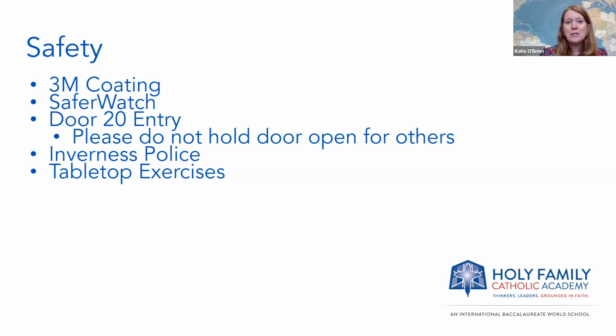As we shared too, we've continued to have a very strong relationship with the Inverness Police Department. They joined us for Mass today with 2 officers while we were gathered for Mass this morning. But we continue to consult with them about best practices. They're often on site.